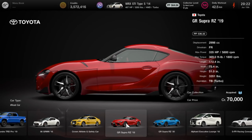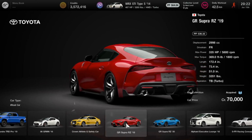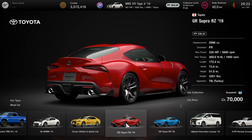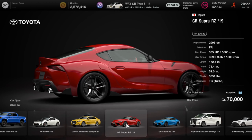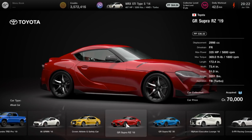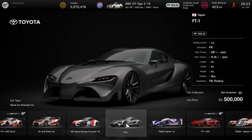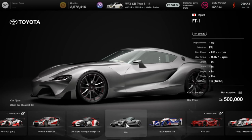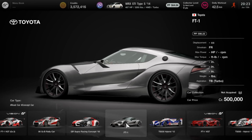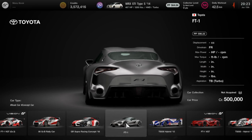I should say the Toyota GR Supra, which is a revival of the name. The Supra finished production in 2002 and was revived in 2019, 17 years apart. This car is pretty much identical to the concept one. Let me show you the concept, the FT1. The FT1 was the concept version for the Supra, and the design is similar.